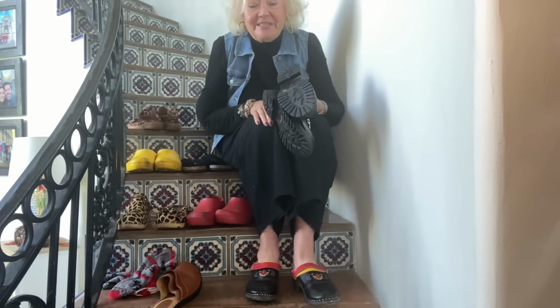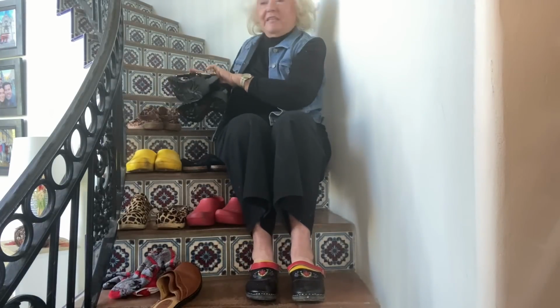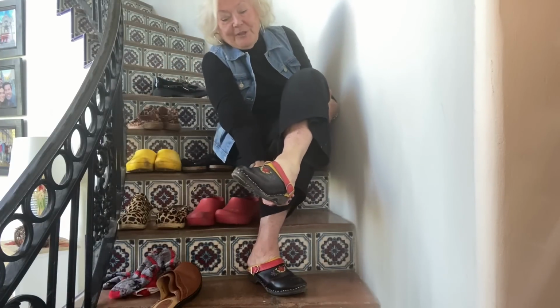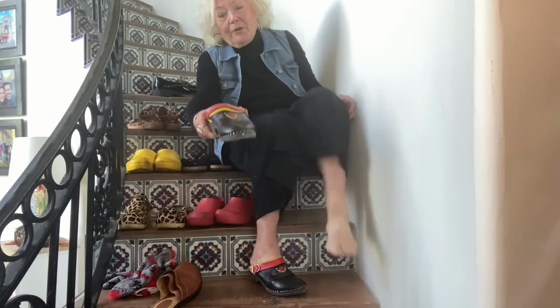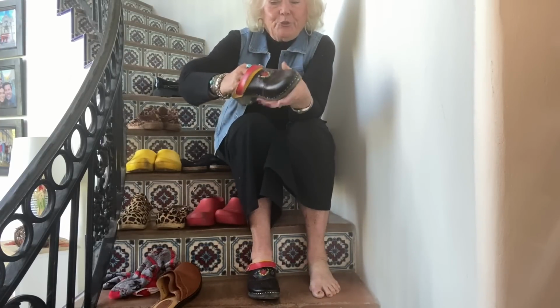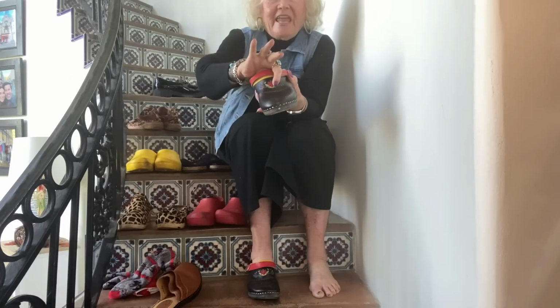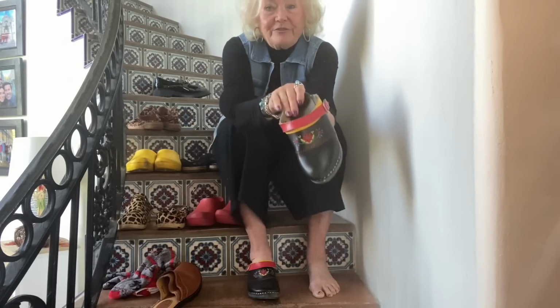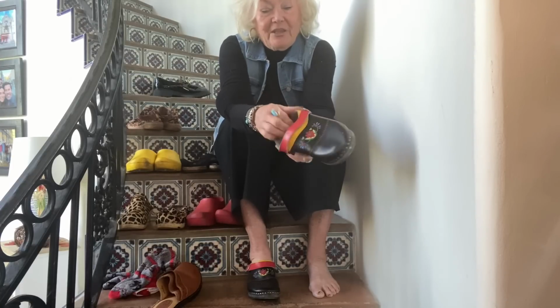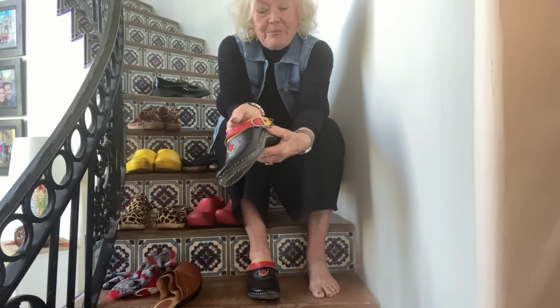Can you see these clogs that I have on? These were one of my favorites too. And I think Lucy might have gotten me these one year. Let me just take this off. Now, they're not all new, but these are a navy blue with a cute little Edelweiss flower, which is the flower of Austria, and a cute yellow and red buckle.